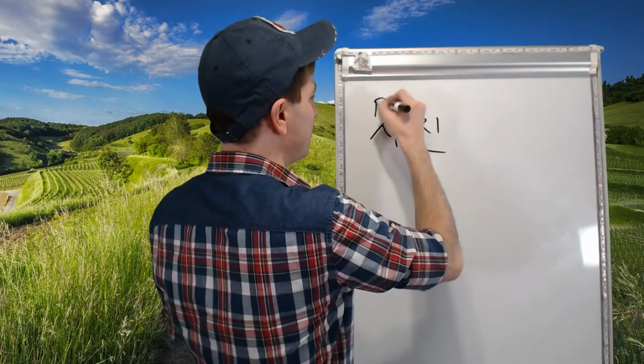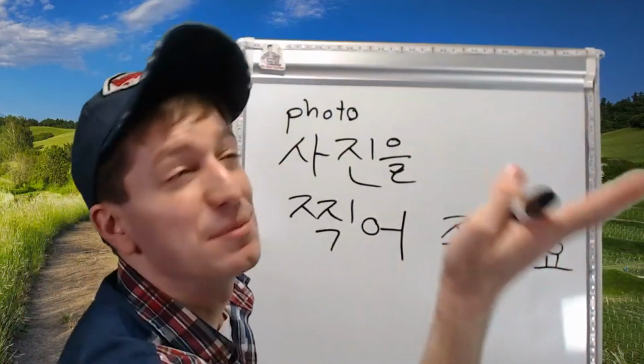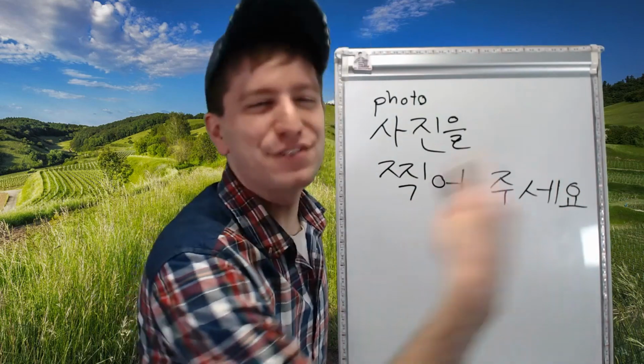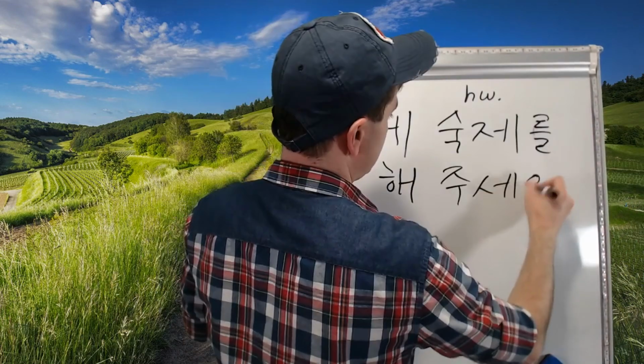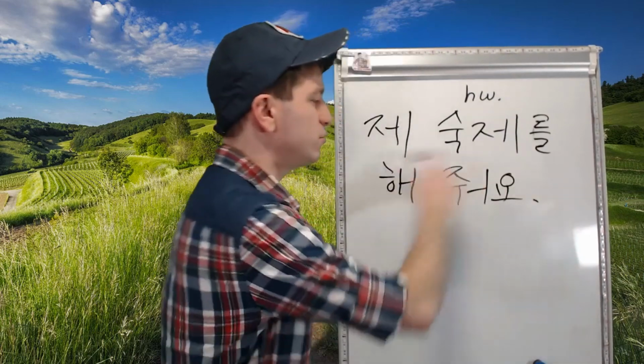사진, meaning a photo. 사진을 찍어 주세요. Give me, please. The act of taking a photo. Please take a photo. As a favor, please take a photo. Let's do another one. 제 숙제를 해주세요. Or even, let's do a different form. Let's 해줘요. 제 숙제를 해줘요.